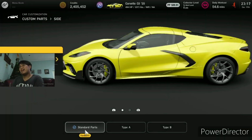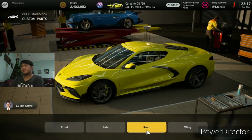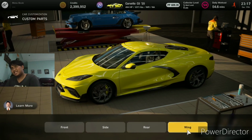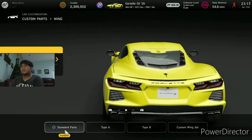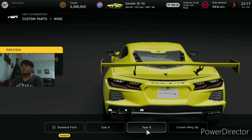Obviously. Okay, type A. Hopefully we got something crazy. Type A. I guess the type A is gonna be the craziest. Yeah. Ooh. Okay, actually the customization of this car isn't even a disappointment. Okay, we got the normal one. I just realized that this thing doesn't even have a wing, a spoiler or something. So type B.